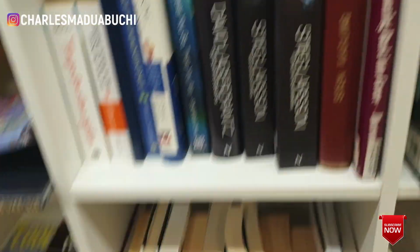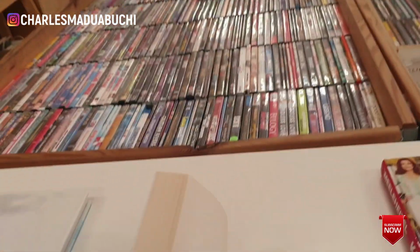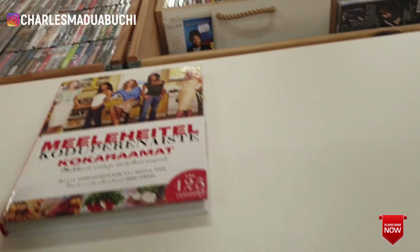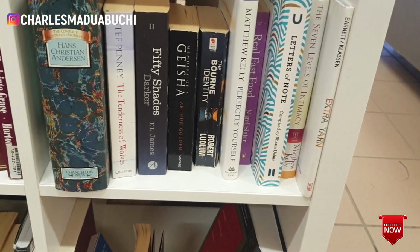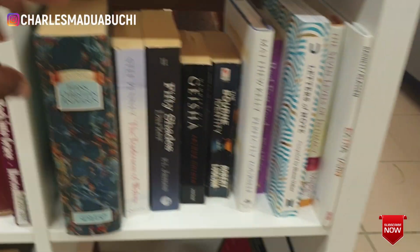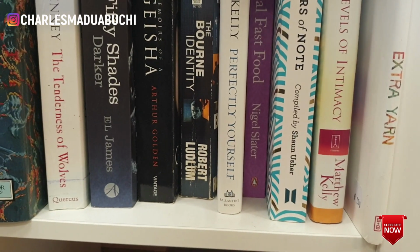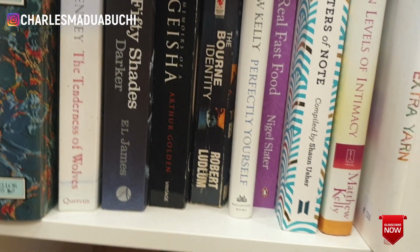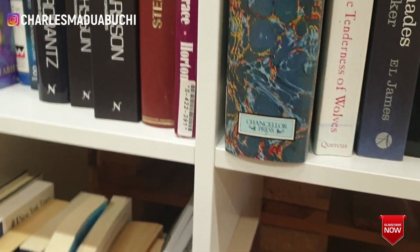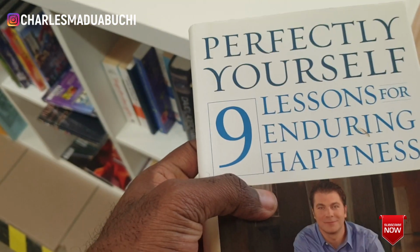So we have, this is Wherever You Go, There You Are. Oh, this book. Fifty Shades. Ooh. So I think this section is for English books. The 7 Levels of Intimacy. Nine Lessons for Enjoying Happiness.